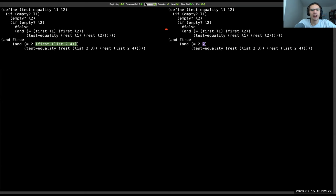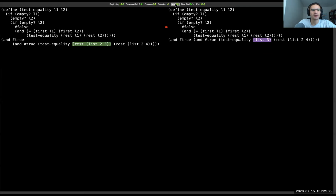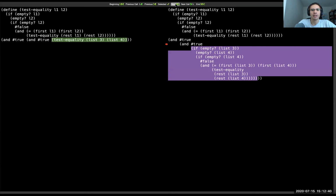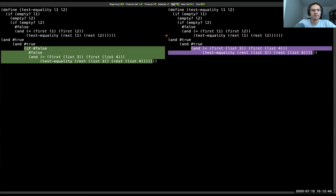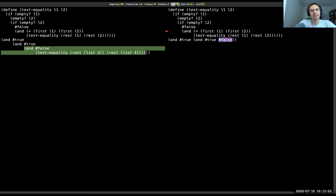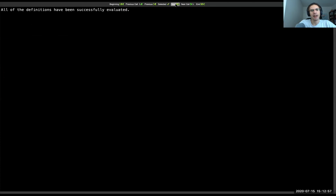And once again, after going through it again, it checks whether the first elements of these two lists are equal. In this case, it's a 2. In this case, it's a 2. So that goes through. And I look at the rest of the lists, and I make the call again. Then the same thing happens. They're not empty. And now I try and see whether 3 and 4 are equal. Then I get false. The AND statement fails. And the AND statements fail up to the top. And I finally end with false.